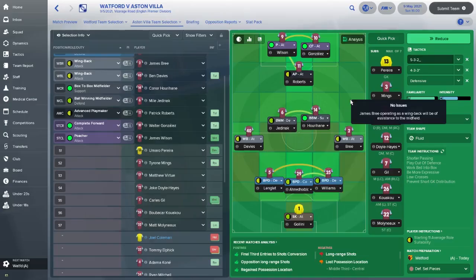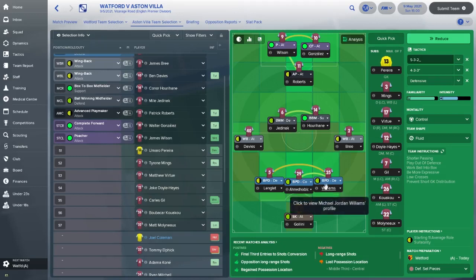So this is the team we're going with. I've tried to pick the best team I can, whilst obviously allowing for the fact that we have a million games coming up. So we're going with Golini in goal, Langlet, Ahmedzovic, and Williams is back fit, so he's going to play. That means we can give Van Drongelen a rest. Davies and Bree on the wings. We're going to look to rest Ben Davies at the next game against Leicester for Tyrone Mings.